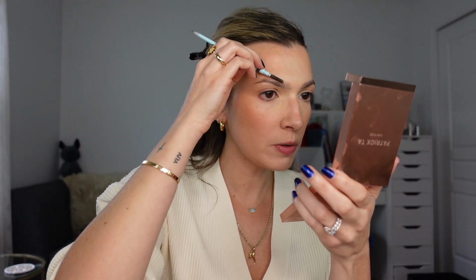I should pluck that. Okay, I'm gonna brush my brows down, fill them in. Not too crazy though. I'm gonna just try and focus on the areas that are sparse, because I want it to look natural. So I shaped the tail, and now I'm just gonna draw a thick line on the bottom, and then I'm gonna take my spoolie and just work that into the front of the brow.